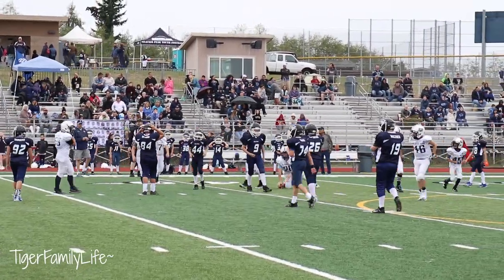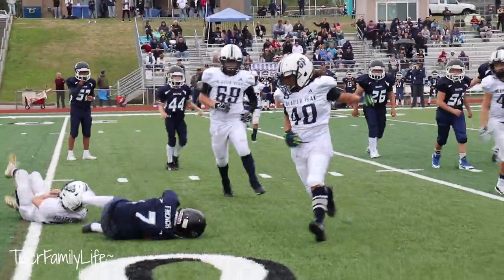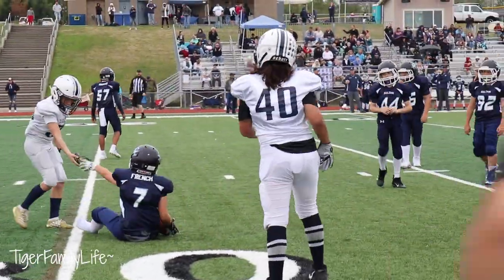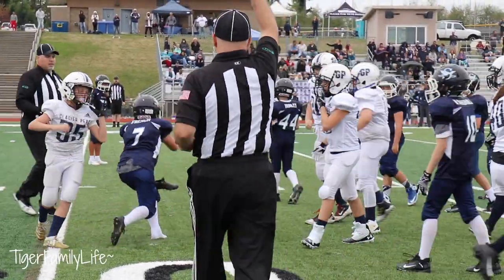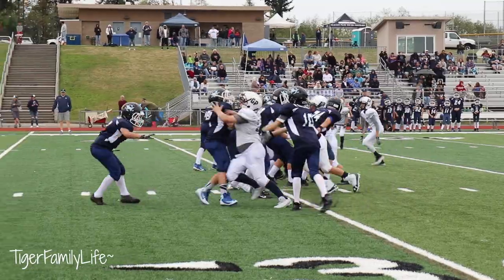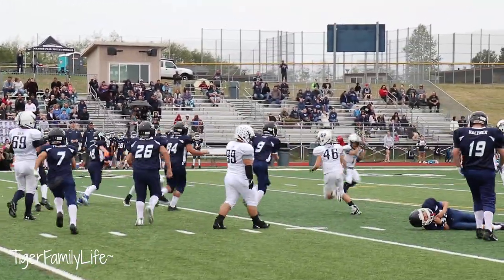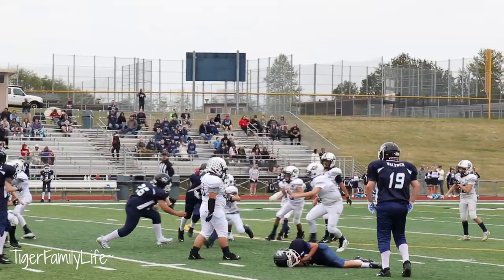Third and long coming up. Third down, snaps, hands it off. Got white jerseys everywhere. Goes down, fourth and long coming up. And the shoe came off. They're gonna punt, fourth down. Oh, almost blocked. And he gets it. Block!